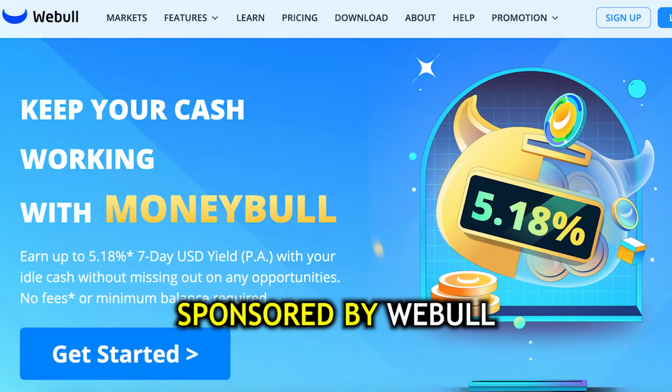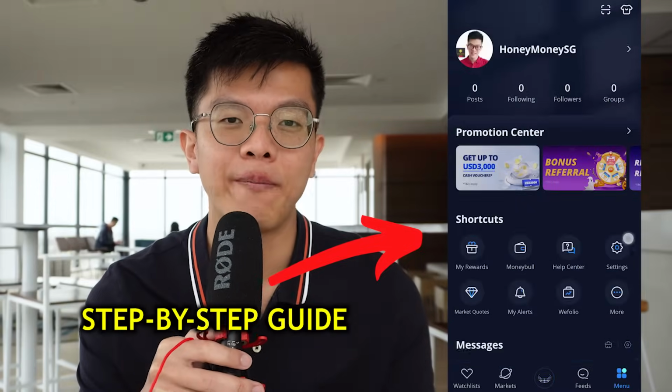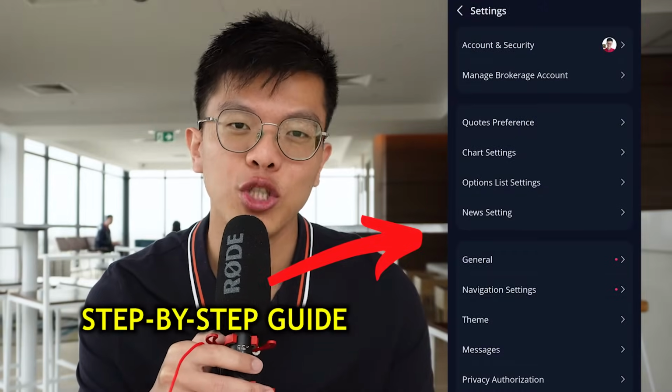Now let's move on to the third idea, and that is money market funds. And specifically for this video, I'm going to talk about Moneybull by Webull, which is their wealth management feature. Now, just to help out some people who don't see the Moneybull feature on the app, you will have to convert to a margin account first.